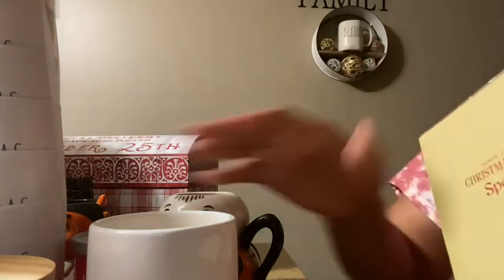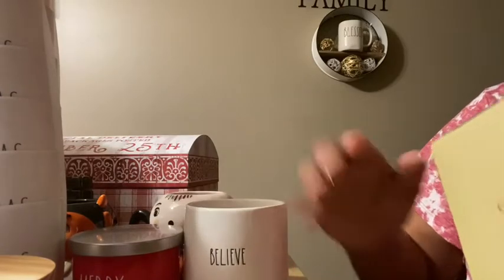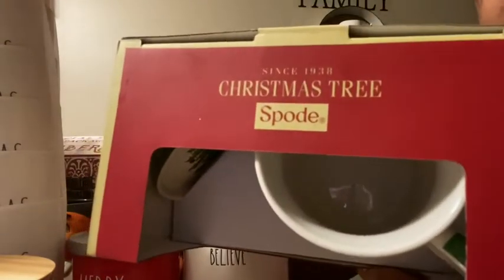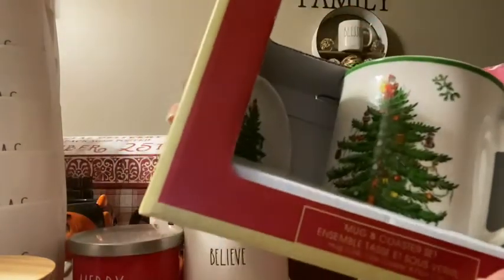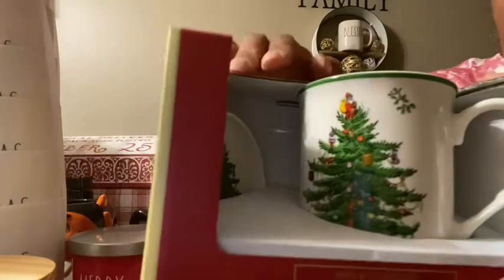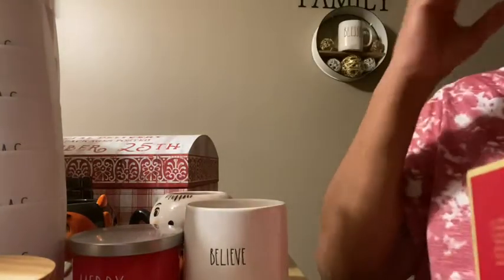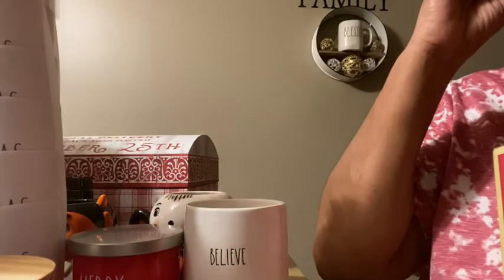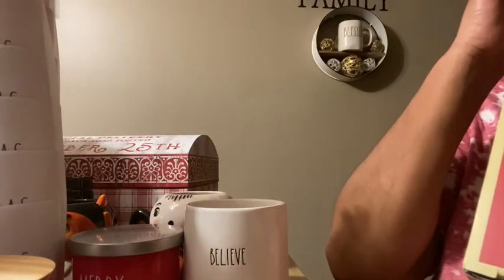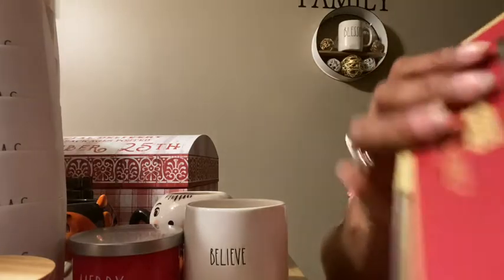You guys, I love hand soaps. I buy them all the time from Bath & Body Works, but I just picked that up for the outside. I like it. Now these, I've never bought these, but I'm starting to like them. And I saw that they're like almost a collectible. I've never heard of these. These are Spodes, Christmas tree. And it's like a little teacup, I guess. And it's got the little set, what do they call it, you guys? Hold on. They just say, since 1938, Christmas tree Spode. And it says, mug and coaster set. Okay, so it's a mug and coaster set.